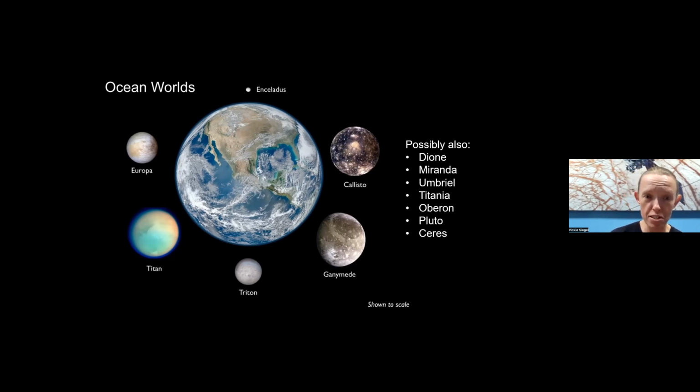And this slide, for a while, I've been using the image on the left here as my ocean world slide. And I was updating the talk today, and I was like, there's Pluto and Ceres aren't on here, and I should actually probably update this slide. And I was surprised to find that there are also these smaller satellites of Saturn and Jupiter that are now potentially considered ocean worlds as well. So this is something that even within our own solar system, we still don't entirely know what we're dealing with. It's really exciting, cool stuff.